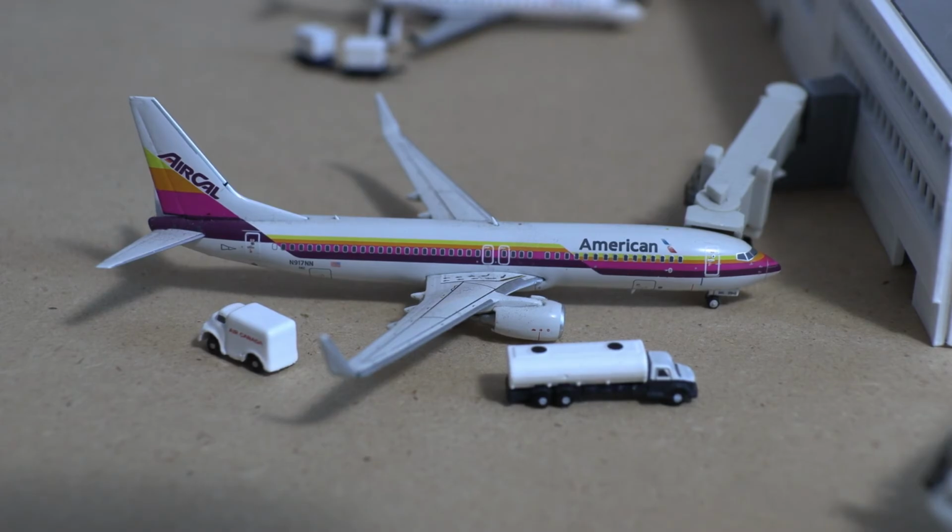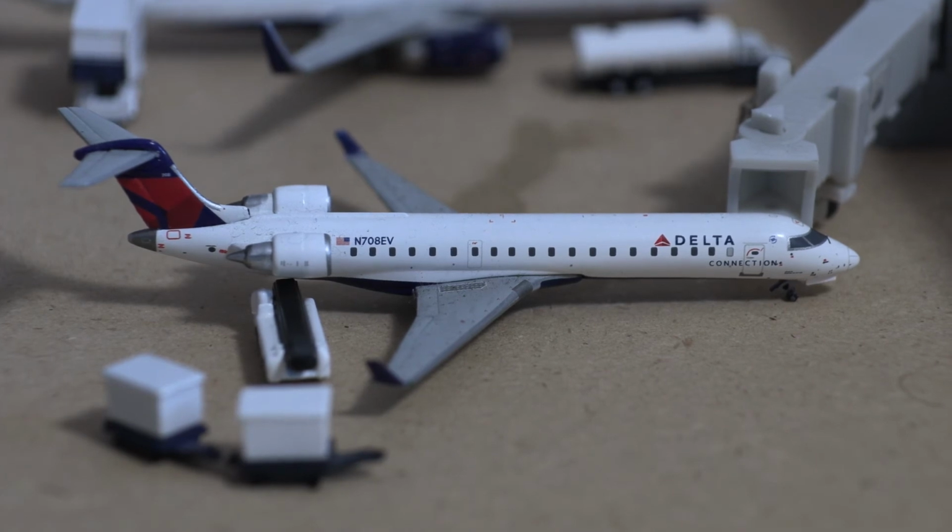Then we have an American Boeing 737-800, just getting fueled and service done to the aircraft before a flight out to Dallas-Fort Worth. Currently the American Embraer E175 and the 737-800 are operating the Dallas-Fort Worth route. Right here we have a Delta Connection CRJ 700 or Mitsubishi CRJ 700, which will be doing a flight out to Salt Lake City, and it also arrived in from Salt Lake City. Currently the Salt Lake City route is operated on a CRJ 200.